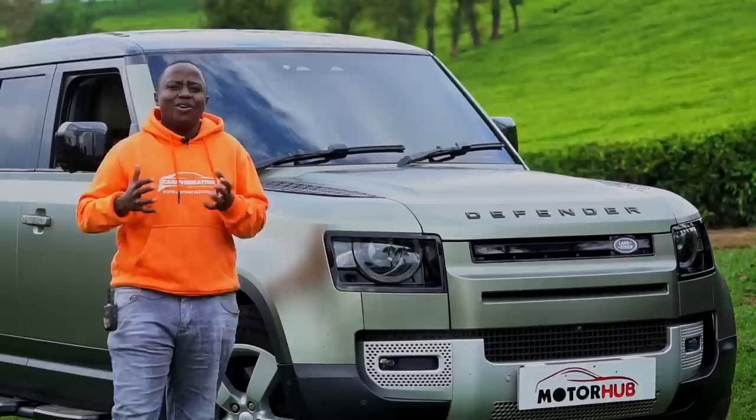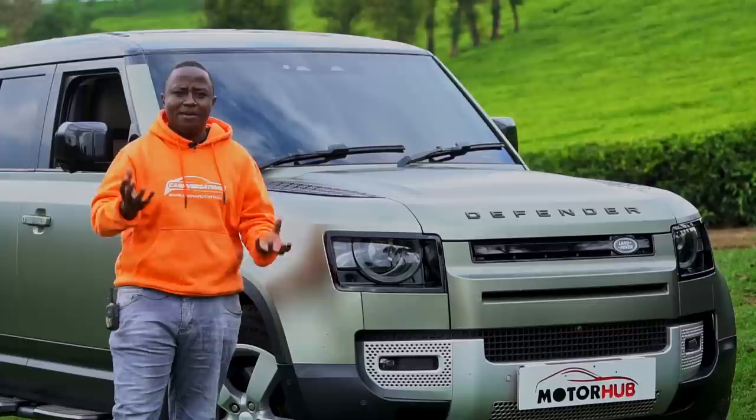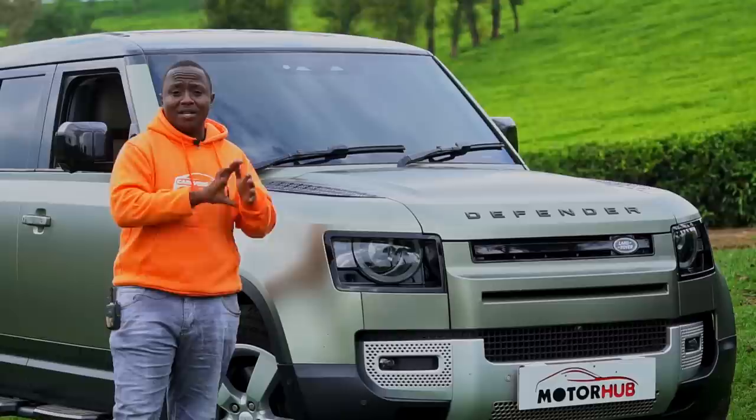We are going to talk about the off-road tech that is in this vehicle, tech that the engineers who put together the previous generation Defender would never have imagined the Defender would carry. And the basis of this review will be whether that kind of tech will hold up to the kind of harsh terrain that the previous generation Defender would adapt to. Let's check what powers the all-new Defender.